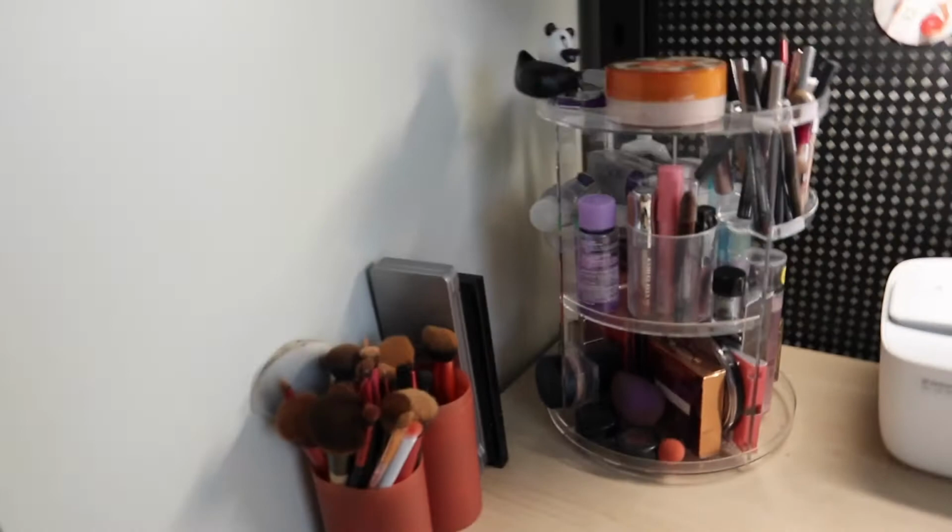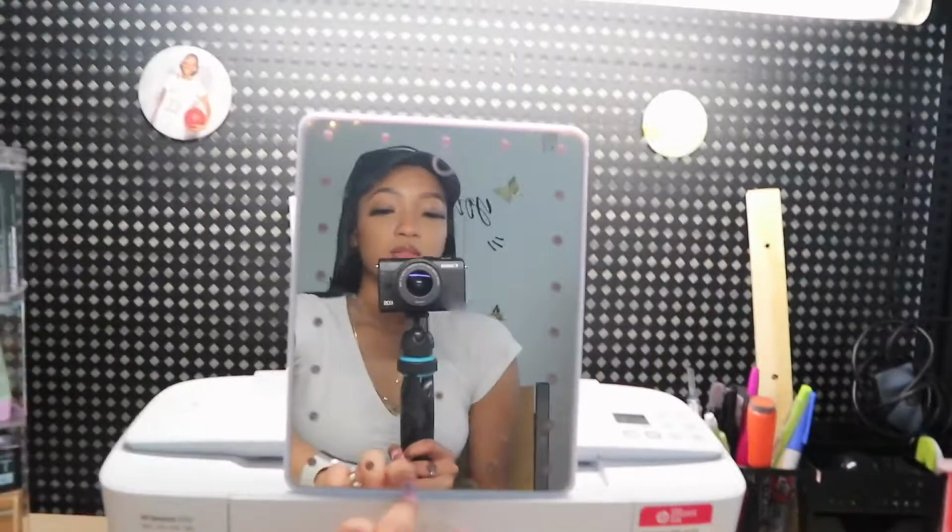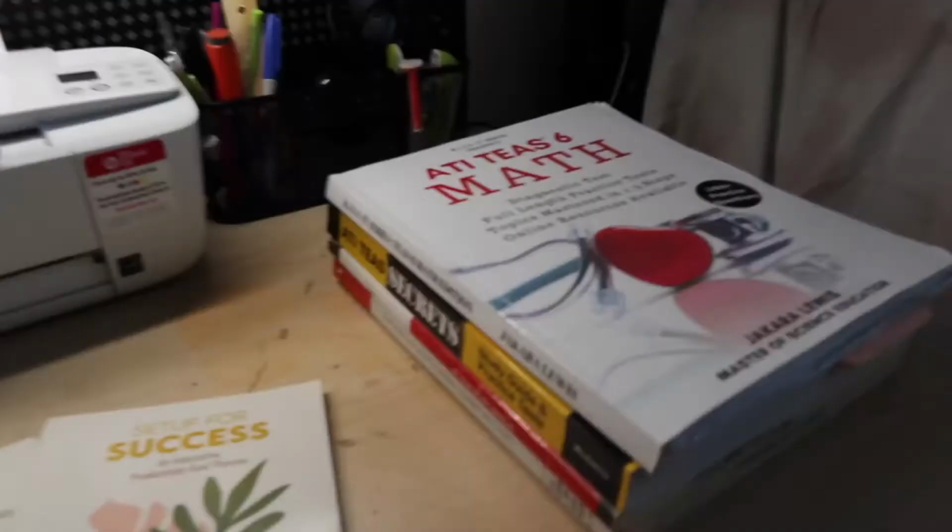So right here is my makeup spot. These are my brushes, some palettes that can't fit in this. If you're wondering, I did get this from Amazon for about like $15. And it spins. I love it. And then right here is my printer. And I don't have, obviously, a vanity. So I just have this right here on top of my printer. It falls a lot. And then here I have just these three books. And then right here are my TEAS books, all my TEAS study books. And then over there is just all my pens and my pencils.